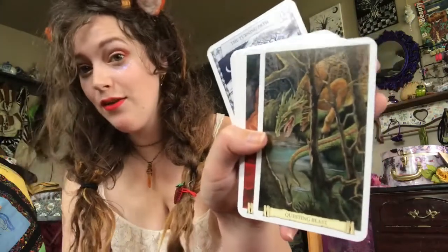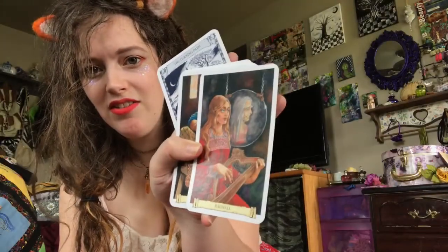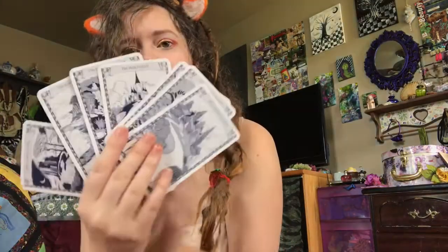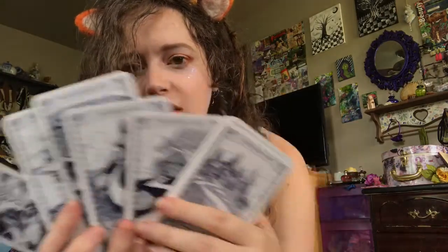Questing Beast, okay. This is an interesting card. I'm not familiar with this character. Ragnall Whiteheart. Did I just miss Merlin? Oh, yeah, I did. That's Merlin. Oh! Okay, and then there's these cards that I guess are the path cards, I think.